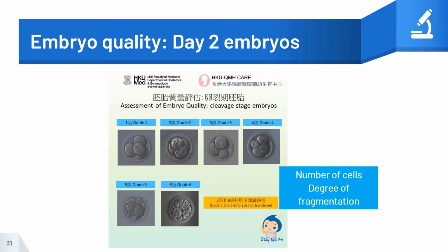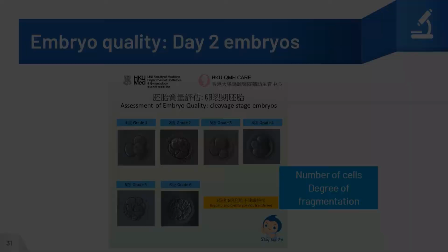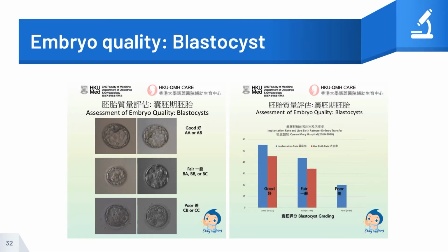Embryo quality for day 2 embryos is assessed based on the number of cells and the degree of fragmentation. Grade 1 is the best, whereas grade 5 and 6 embryos are not transferred. For blastocysts, they can be graded into good quality blastocysts, fair blastocysts, or poor quality blastocysts. In general, the implantation rate and the live birth rates are higher if a good quality blastocyst is transferred.